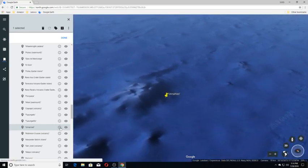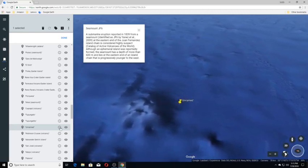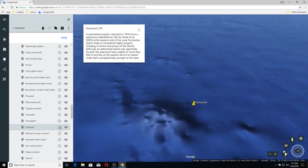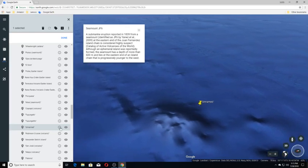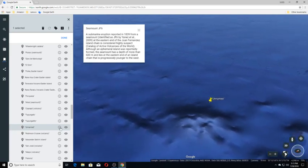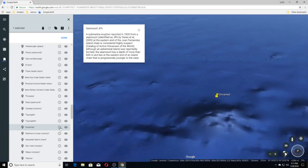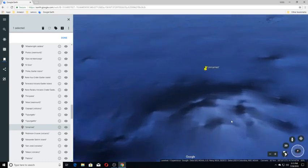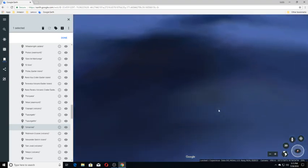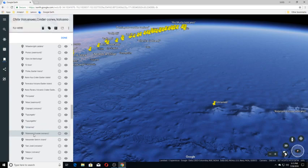It is here. This is a submarine volcano, Seamount JF6. The eruption reported in 1839 from the seamount at the eastern end of the Juan Fernández island chain is considered highly suspect. Although an ephemeral island was reportedly formed, the seamount has a depth of more than 60 meters and lies at the eastern end of an island chain that is progressively younger to the west. I don't see any island here, so let's peek down here. And moving on to the next one, Robinson Crusoe volcano.